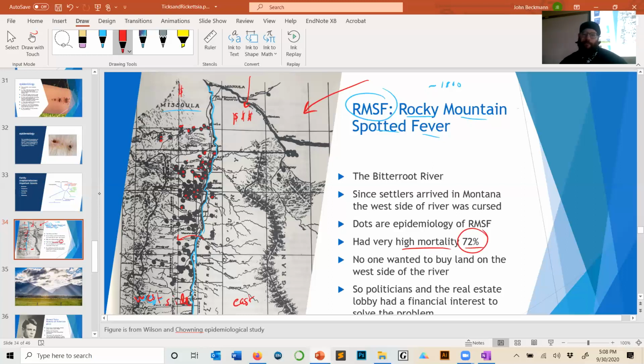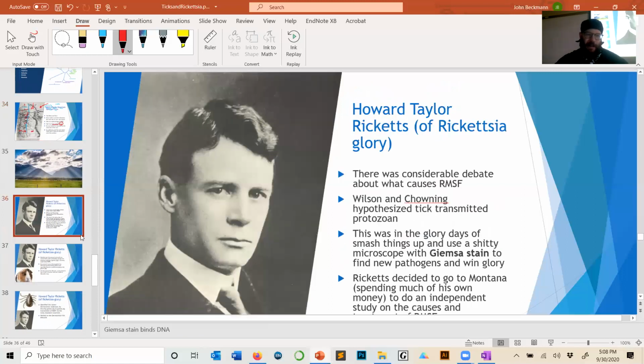So when they decided they wanted to solve this problem, they started hiring researchers. And the first people that they hired, not this guy, the first people that they hired were this duo team named Wilson and Chowing. Okay, and this is the early 1800s, so what had just been discovered?